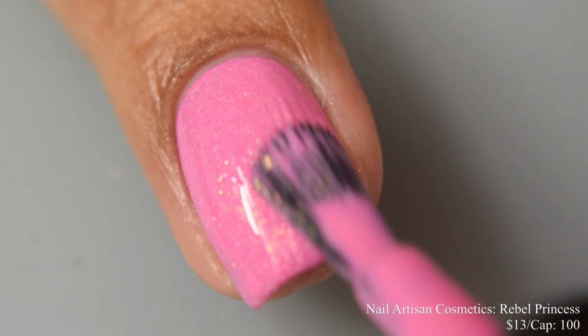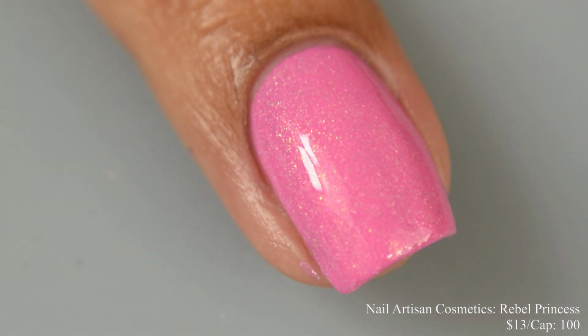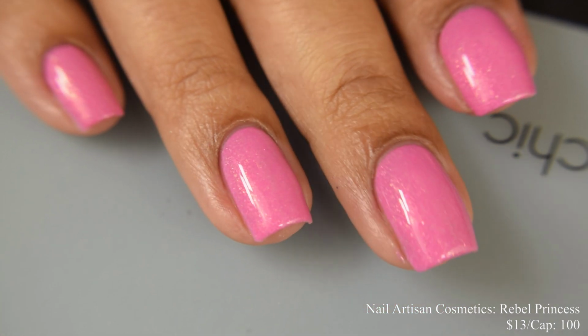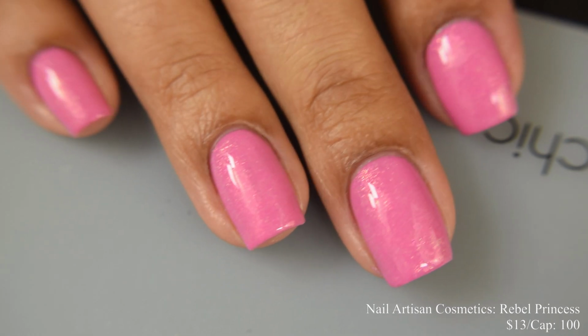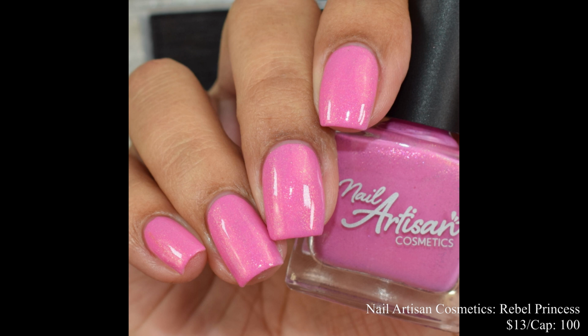Now this does dry down, bordering on being almost a matte because it's quite flat. And I'm going to suggest a good glossy top coat here as well. But wonderful, creamy, smooth formula, very easy to apply, stays exactly where you put it. And again, that pink base is just so, so pretty.